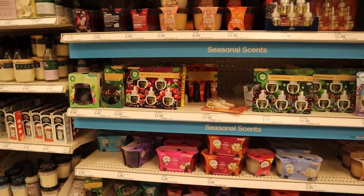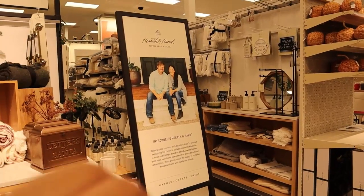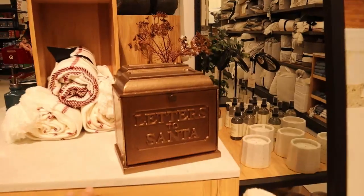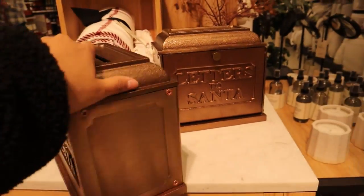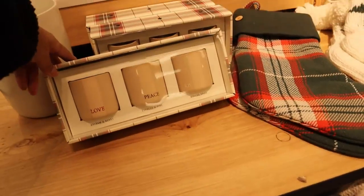Ripe cranberry. We are here at the Hearth and Hand. I love them. I love Joanna. But this is where it gets pricey. I'm just gonna tell y'all right now. Ooh, this one looks very, very pretty. This looks expensive. How much is this? $50. Okay. That's pricey. Three candle sets.